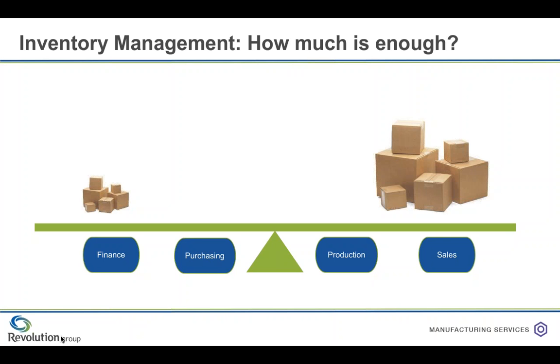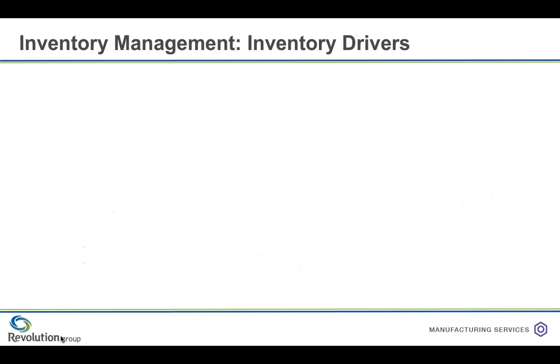We know that if you carry too little inventory, you can impact your ability to sell, resulting in lost sales and back orders. It can also lead to inefficient production costs due to increased setups and changeovers. Carry too much, and you might incur high carrying costs related to warehousing space, obsolescence, spoilage, and shrinkage.